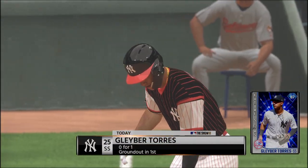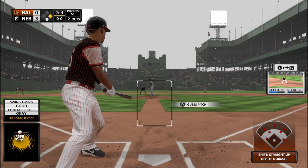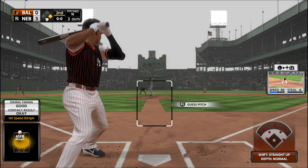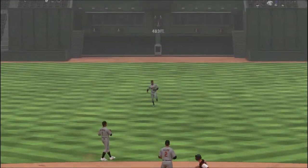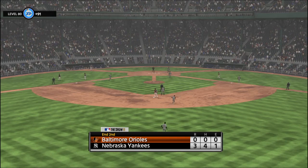And that'll bring up Gleyber Torres. He's 0 for 1 after grounding out in his only trip to the plate so far. Ready to deliver, here's the first pitch. Line drive to center field. Jones is there, and he'll make the catch to retire the side.